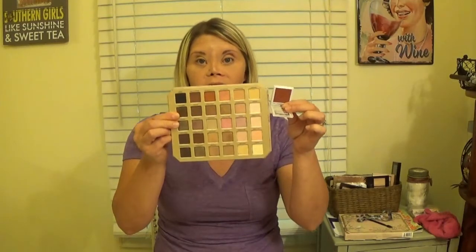Okay, so this palette was 60 bucks, 30 eyeshadows. You would get 30 of these for $15. And you're getting double the size of the pot of eyeshadow. It is literally double the size. You're getting double the amount of product, because look how thick that pan is. That's a thick pan. And these are super pigmented, and they wear and blend beautifully. I tested one last night, ran it through my crease just to see if it did blend well. Blends great.